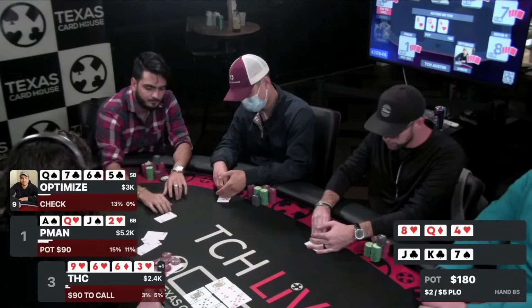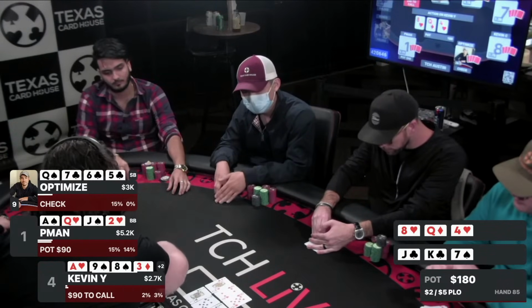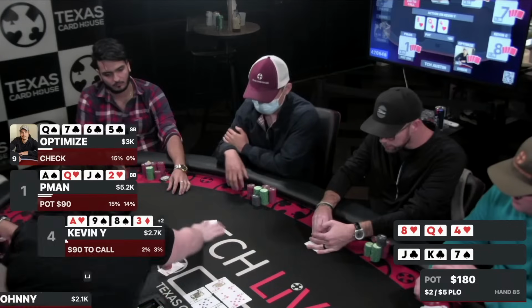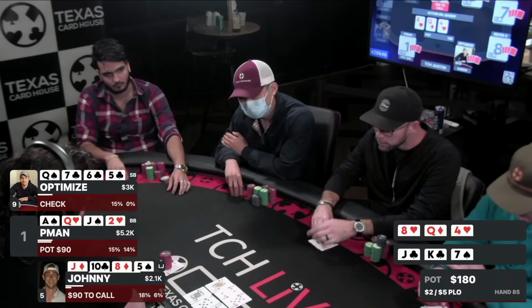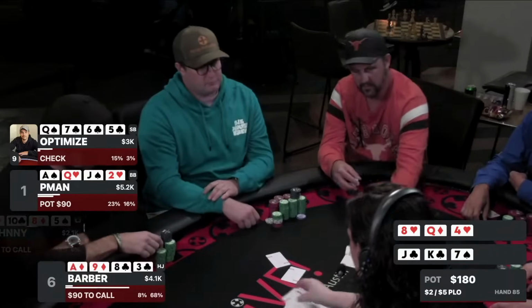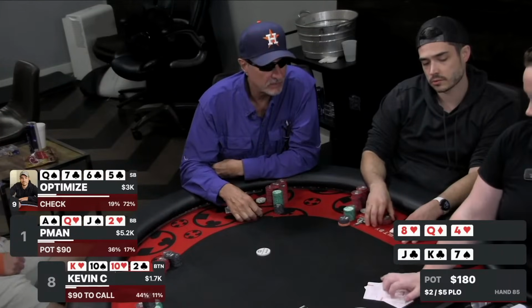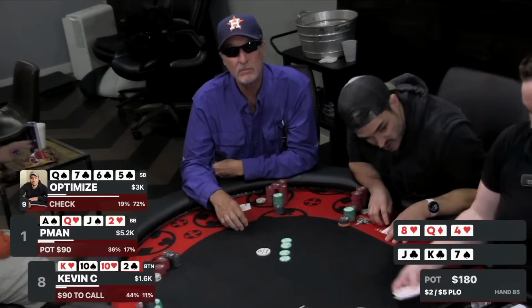B-Man pots it with a pair plus a draw on the bottom. Kevin has the pair on the top too, and folds with the flush draw, I guess. It's not the nut flush draw. King high heart draw for Kevin, and also a king on the bottom for Kevin.